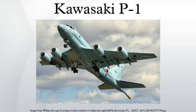Development: with its P-3C aircraft having been in service for 20 years, the JMSDF began to look for a replacement maritime patrol aircraft. Lockheed and the United States had been working on the Lockheed P-7 to replace its own P-3s, but the program had been cancelled. Since other similar aircraft did not meet the JMSDF's requirements, they decided to develop their own aircraft.